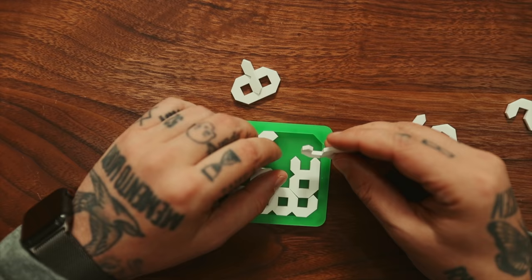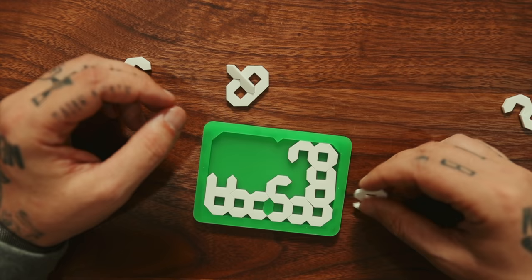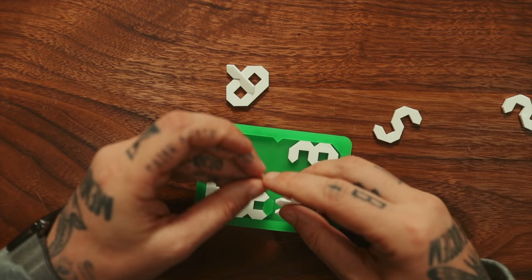Here and here, but what would go in between there? Wait, could this one fit? No, it does not. I don't like that at all. That also works. Pretty much the same thing. We can put it on the other side. No, we can't. Okay. Could also do that.